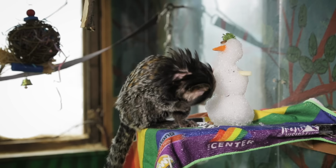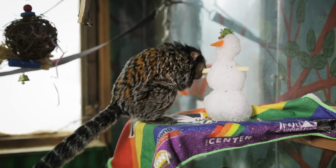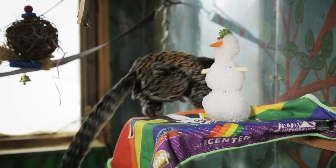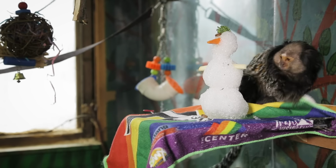Usually when we come in to feed her, the fruit is her favorite thing, and if I don't give her a piece of fruit right away, she gets really angry, and she's like, no, no, no, I want the fruit first. So I'm not surprised she went for that blueberry.